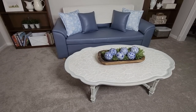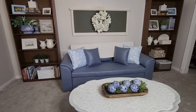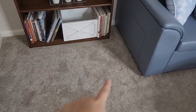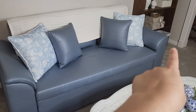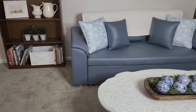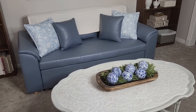But I also want to ask you, should I put side tables in front of the bookshelves, kind of like layering furniture? Like right in front of the bookshelf, have a side table there, and then over there have another side table, or should I just leave it open to the bookshelves? I can't really decide. Help me decide in the comments below.